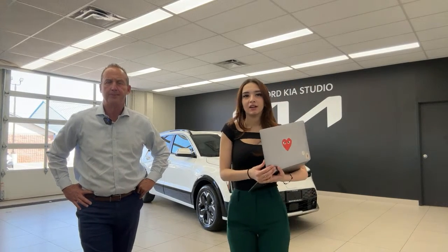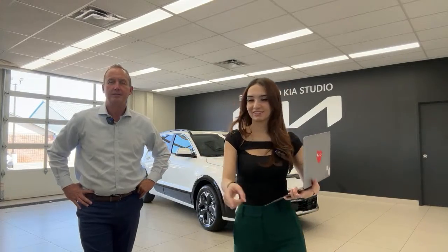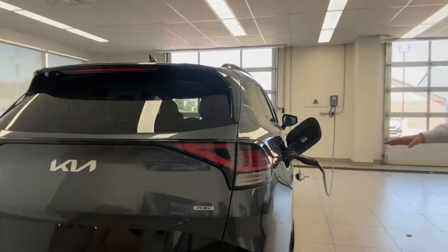Yes, for sure. We don't get the PHEV Sportage in Australia. I wish we did. Oh, I'm sorry. It's an awesome vehicle. We actually have one parked right over here. Yeah, it's right beside us. We filmed this one on Monday. It's plugged in right now.